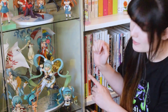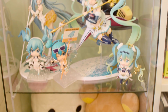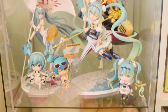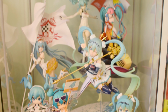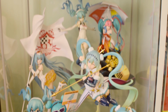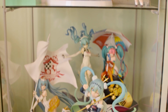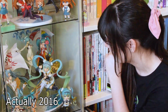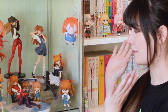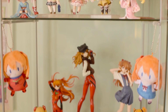Next up, we have my Racing Miku shelf. I don't know if I like the composition of the shelf too much, but I do like that they all fit in there. The 2019 Miku is huge compared with the rest of them. But I think my favorite would have to be, I think that's the 2014 one, the one with the Red Bull.